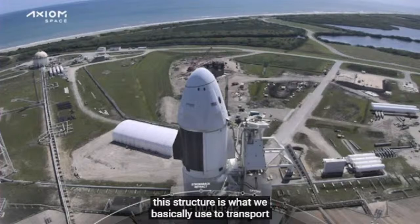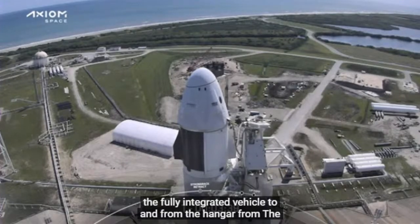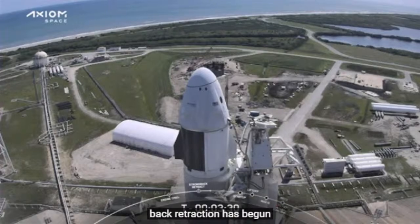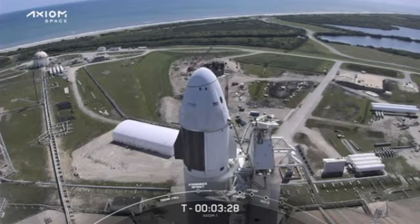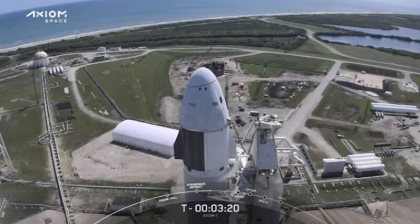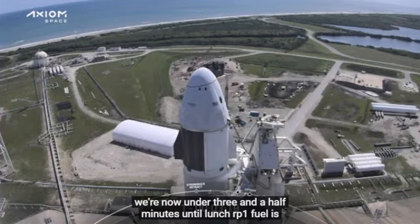This structure is what we basically use to transport the fully integrated vehicle to and from the hangar, from the hangar to the launch pad. And there you can see that strong back retraction has begun. Everything continues to look nominal as we're now under 3.5 minutes until launch.